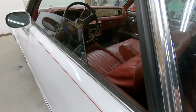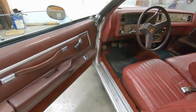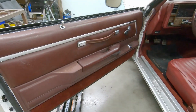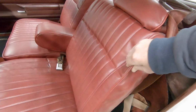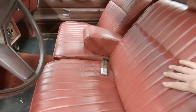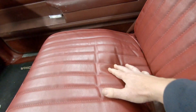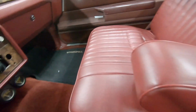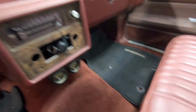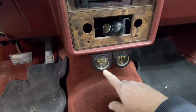So inside, the ubiquitous burgundy that bleaches out to almost brown. Someone's recovered the seats, which is an economical way to go. I don't know what happened over here, but you can see this. I don't know what's hiding under there. Radio's missing. Who cares? A couple of gauges on it. They both work.